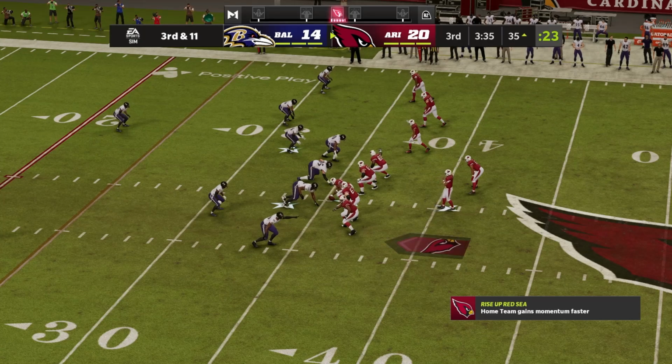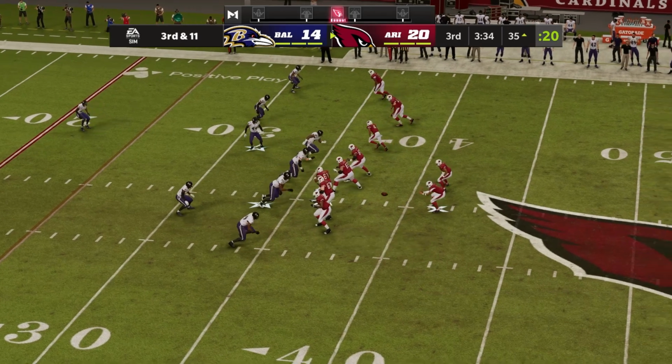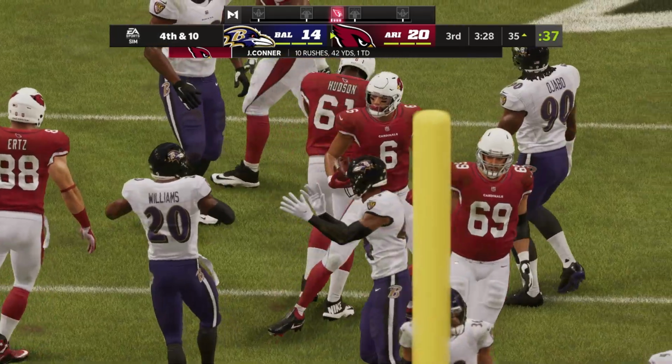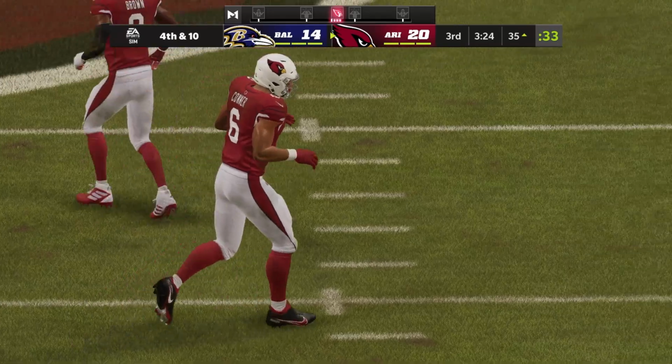An incomplete pass on that last play, and that means they'll need to come up with something here on 3rd down. Murray giving to Connor on the draw. And he'll only get this to about the 35, well short of the line to gain. Just a 1-yard pickup there, and it'll be 4th down.